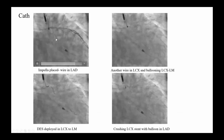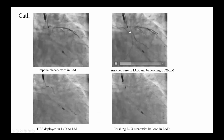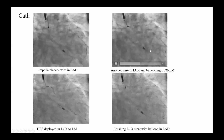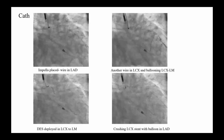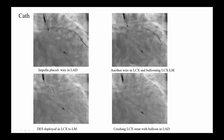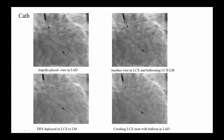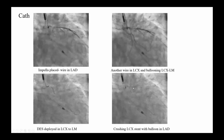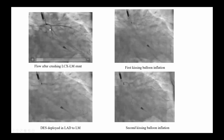So you see here in the top left, we redirected the wire into the LAD, also wired the circ into the OM. We followed the DK, decided to go for a DK crush stenting of distal left main bifurcation. After wiring the circ, we ballooned the circ, and you see on the bottom left here, we deployed the stent from the proximal circ back into the left main. And on the bottom right here, there was a balloon that was stationed in the LAD that used to crush the circ stent. And then going through all the steps, we rewired again in the circ here.